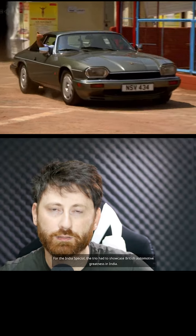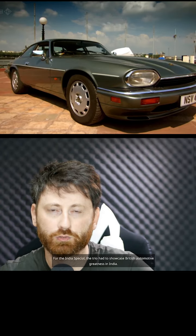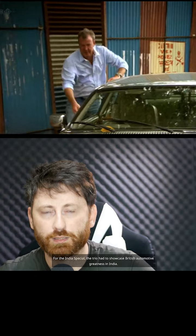Jaguar XJ6. For the India special, the trio had to showcase British automotive greatness in India. Clarkson picked a Jaguar XJ6, a Grand Tourer with a 21-year production run. The journey was as chaotic as expected.